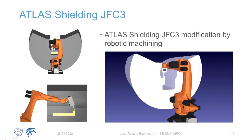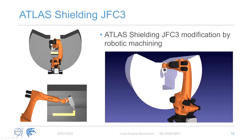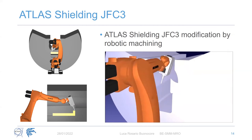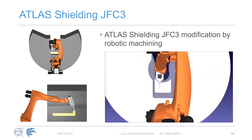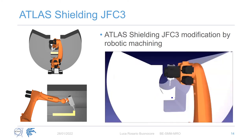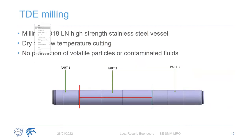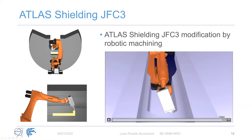Based on that, we studied the shielding modification. In this case, the robot is not that small; it's quite a big robot. For that case, we just did a feasibility study because we don't have the shielding to machine. But from the study of the system, we developed a framework that, starting from the piece that we have to remove, lets us design the trajectory in order to perform this milling. This was just a study.